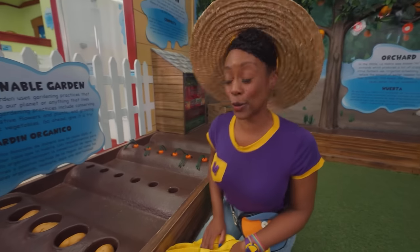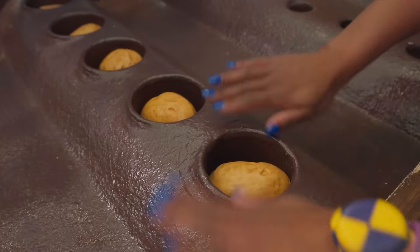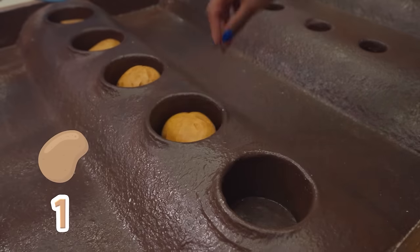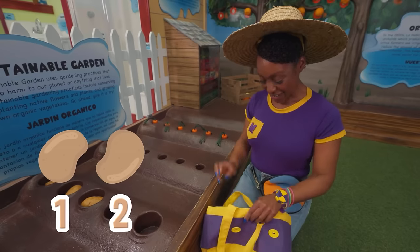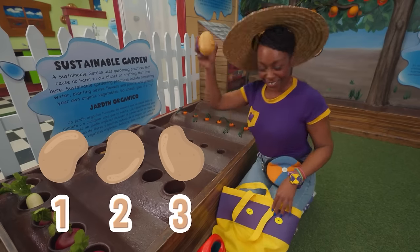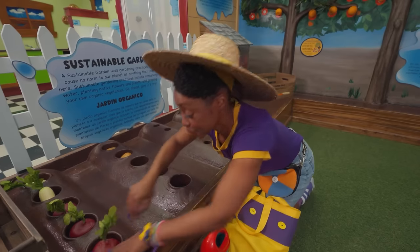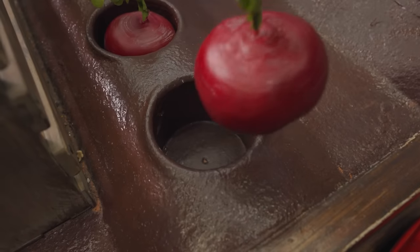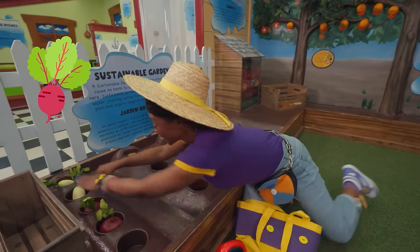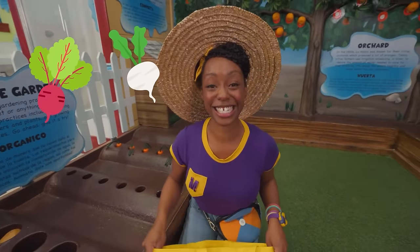Let's grab some potatoes next. Let's dig them out. Dig, dig, dig, dig, dig. Whoa! 1 potato. 2 potato. Let's grab one more potato. 3 potatoes. I'd like 1 beet, please. Dig, dig, dig. 1 beet. And let's get 1 turnip, too. Yay! Oh, this is gonna make a delicious stew.